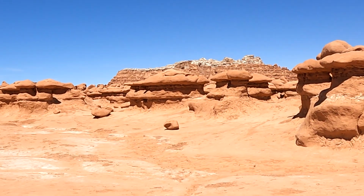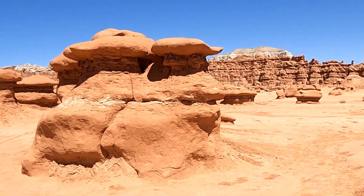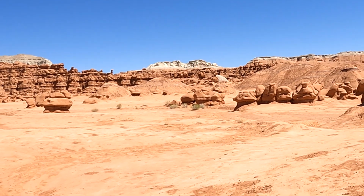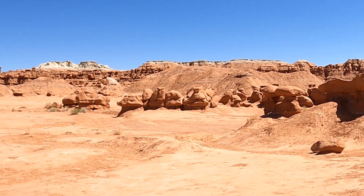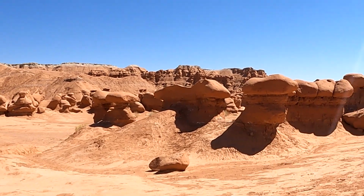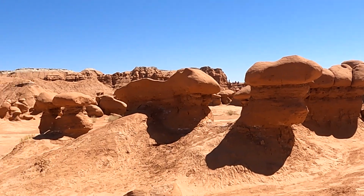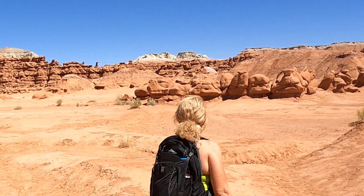Not a one-day option. Yeah, no one-day option. And if you don't want to boondock, they do have a campground. I don't know if they have services, but that's $35 a night.